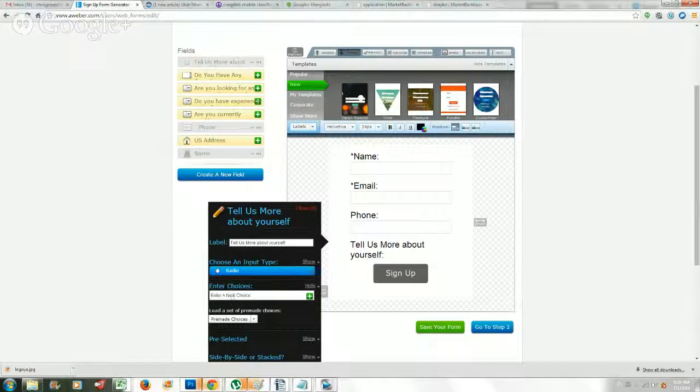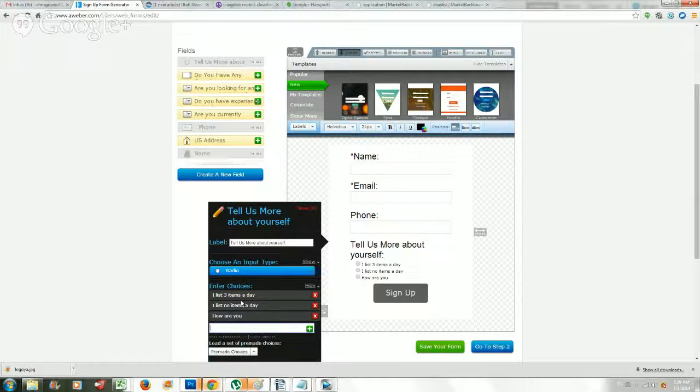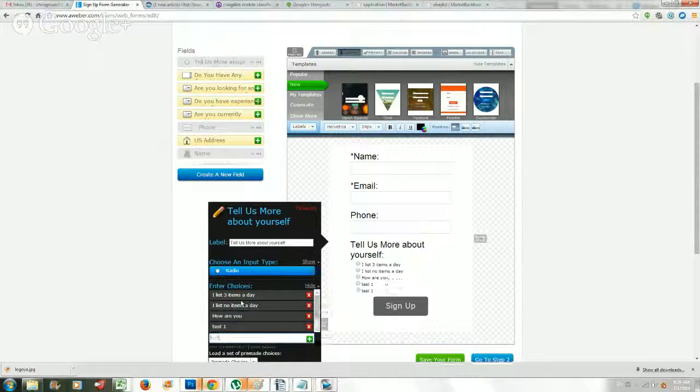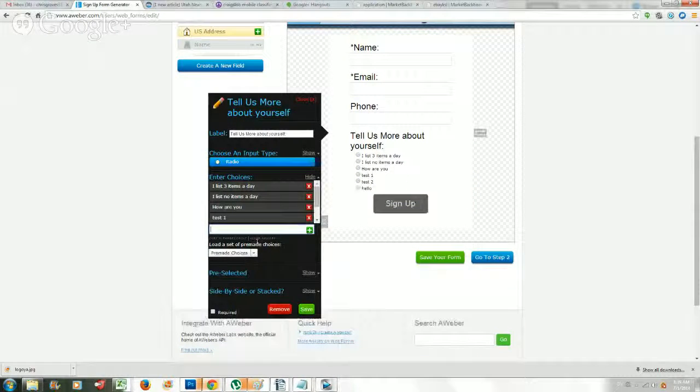They can do a radio box, and you enter new choices. So for example, I list 3 items a day. I'm just giving you an example. I list no items a day. How are you? Test 1, test 2. So look, the form is created, and all I did was press enter. After I'm done typing hello, press enter, or you press the little plus sign, and now they can actually choose the radio button, and they can select one choice.